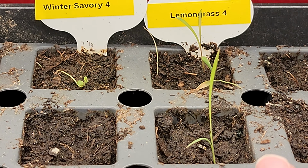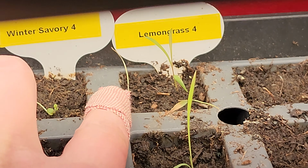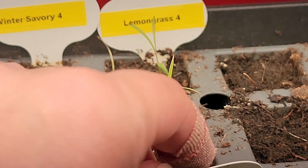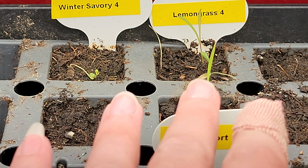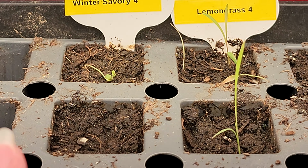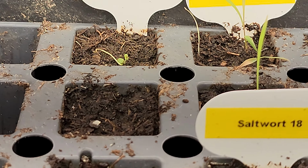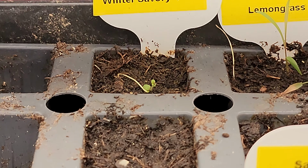I sowed more lemongrass, and I had 4 germinate. That one died recently, and this one, the leaf is starting to yellow. I did let them get a little bit dry. I'm going to up pot them. I've had some things come up that set me back, but I'll get them up potted. The winter savory is super fragile looking. It was sitting up, but then it fell over the last time I watered it.